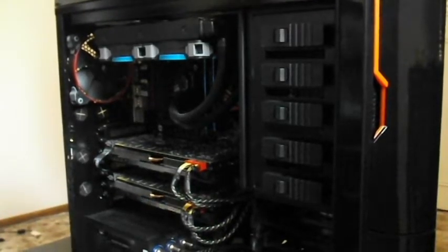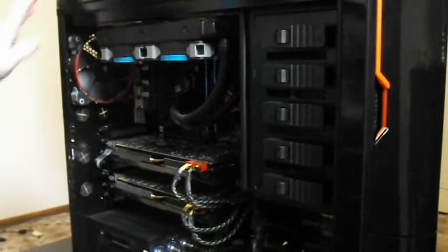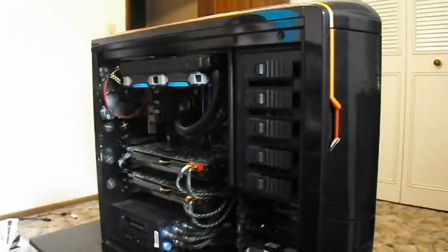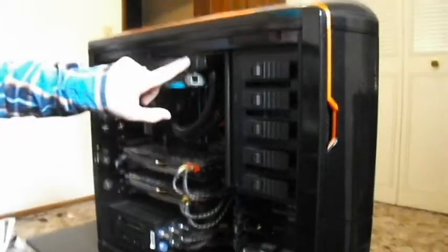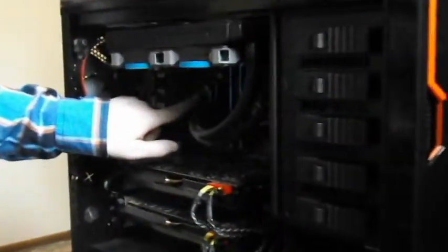Alright, so let's get to what you guys probably wanted to see the most besides the three monitors. This is my baby. Sorry, I was just cleaning. We have an H100i water cooling a 4770K at about 4.0 gigahertz, I believe. Little overclock.